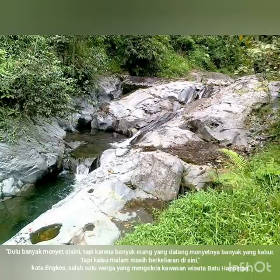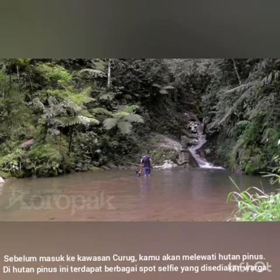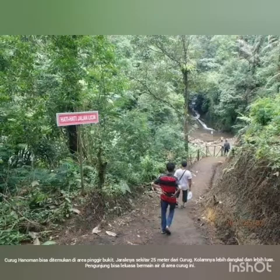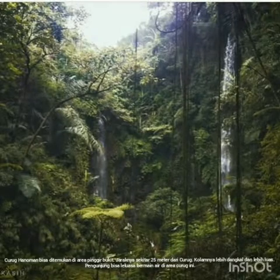Before entering the Curug area, you will pass through the pine forest, and in this pine forest there are various selfie spots provided by the residents. And Curug Hanoman can be found on the hillside. The distance is about 25 meters from Curug, and the pond is shallower and wider. Visitors can freely play in the water in this waterfall area.